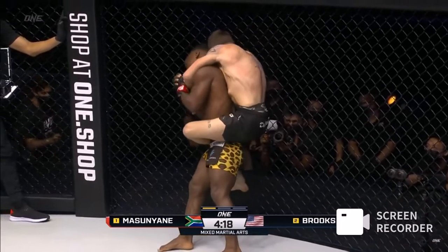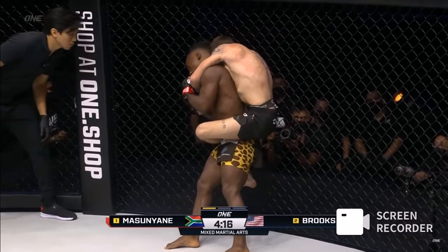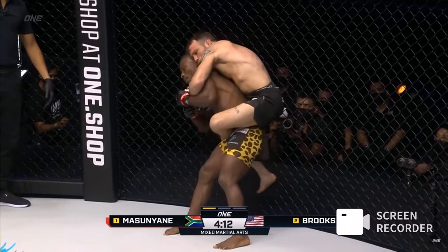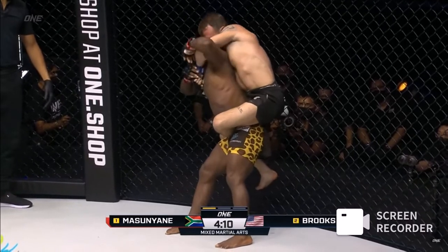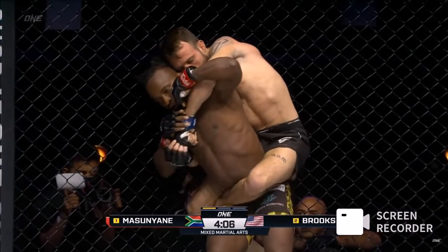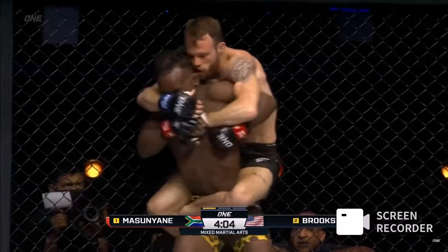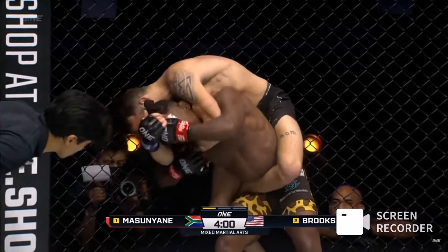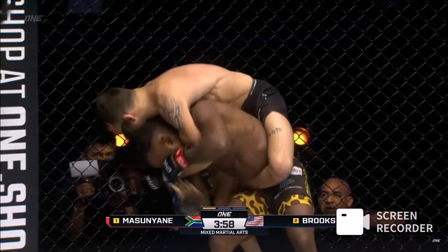He's a little bit off to the side. The first thing Bokang has to do is protect his neck, make sure that rear naked choke is not inside. And he might try to use the wall to press him up against and then try to push his back against the wall so that he can try to scoot around. You can see Brooks triangle the legs, give him a little bit better grip. Now he's sinking in that rear naked choke.